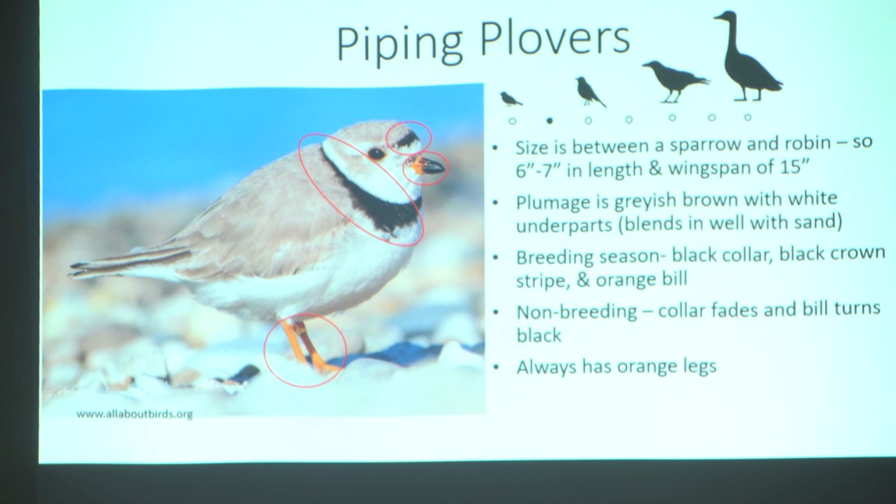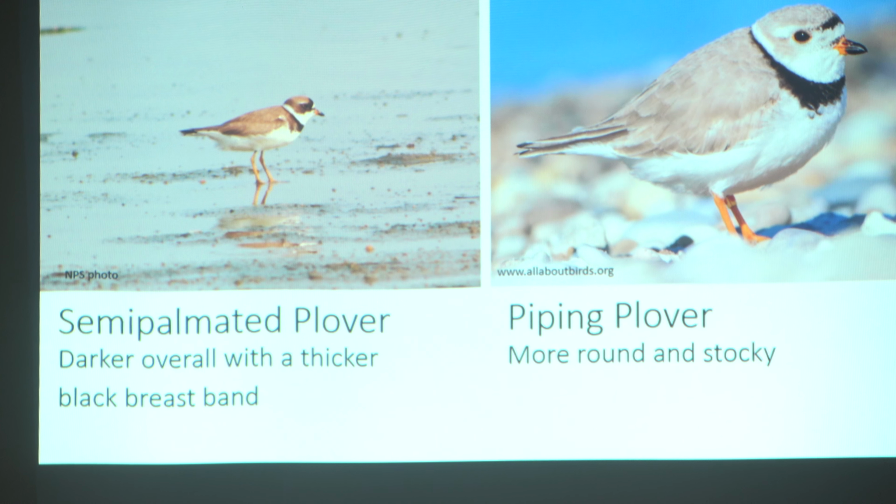They're not truly sexually dimorphic, so if you think of a cardinal, for example, the males are red, the females are drab brown. Plovers, males and females, look basically the same with the exception of that banding, and the banding isn't 100% true because if you sex them, it's not a 1-to-1 ratio with regard to the banding. The bills, in the summer, will have orange up by the face and then the tip will be black. In non-breeding plumage, that bill becomes completely black. And then there's also the band on the head, that dark band there. So that's how you can identify a piping plover.